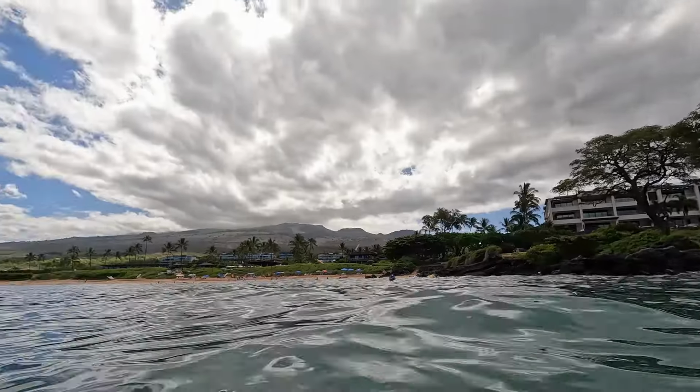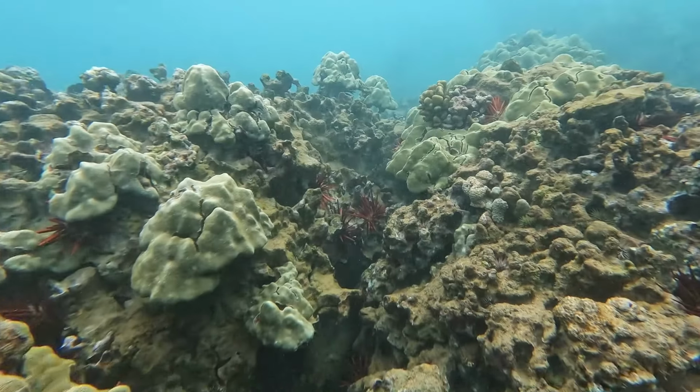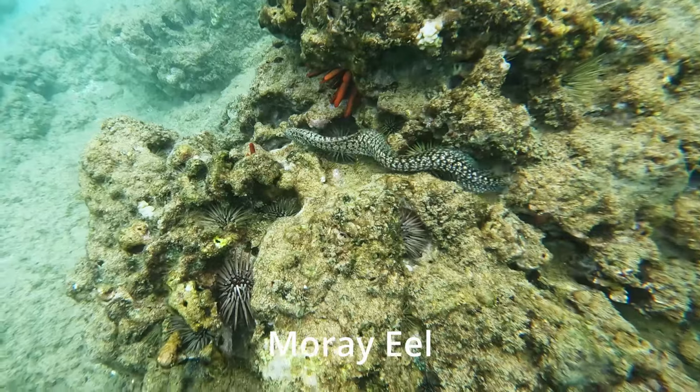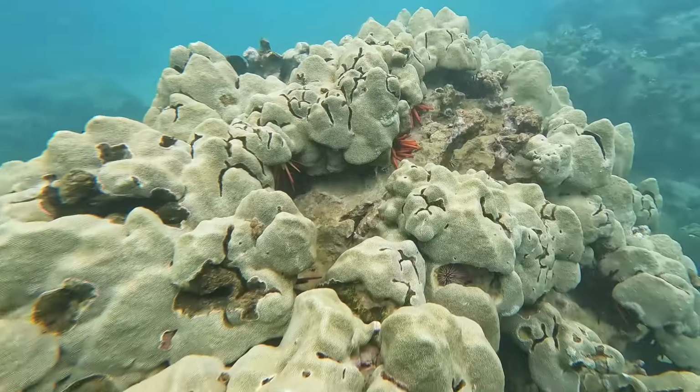Maluaka Beach is also a fantastic spot for snorkeling. Snorkeling is best on the south side of the beach, where you'll find lots of coral and marine life. Although we didn't see any turtles on our visit, you're bound to find them here.